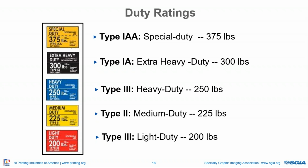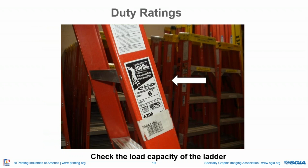The key thing here is that when you look at the type of work that you're doing, you need to take into consideration the weight of the person who's going to be on that ladder, as well as the weight or the amount of tools that they may be carrying with them when they get on that ladder. Now, how do we know what the duty rating is?